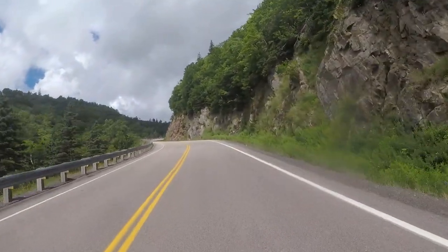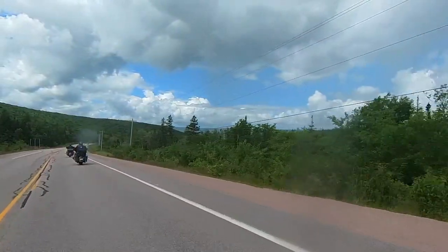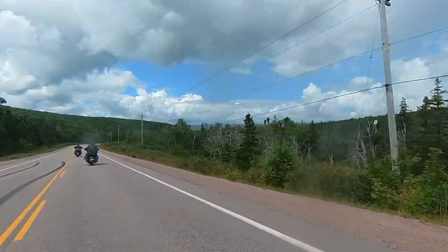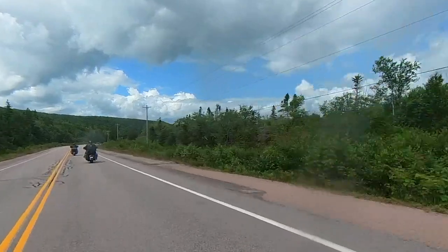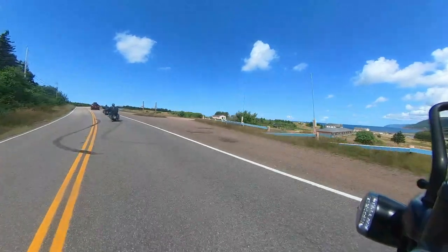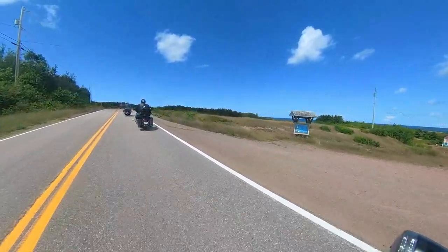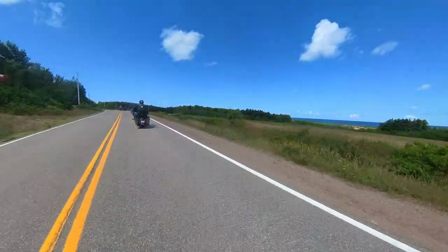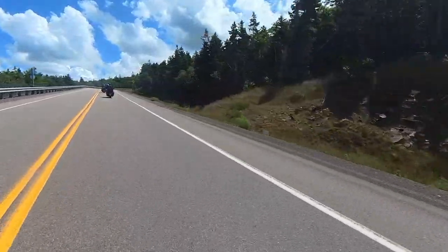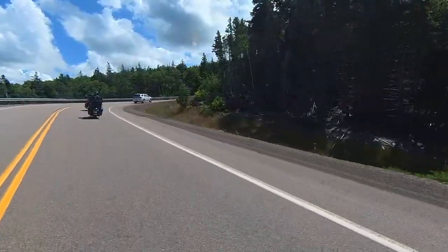To be honest with you, unlike Million Dollar Highway and Monument Valley and Beartooth Pass, Pikes Peak and Tail of the Dragon, and the list kind of goes on, I had never heard of this road. I'd never heard of this route. I'd never heard of the scenic road that was in Nova Scotia. I hadn't. I found out about it because of this channel, quite honestly.